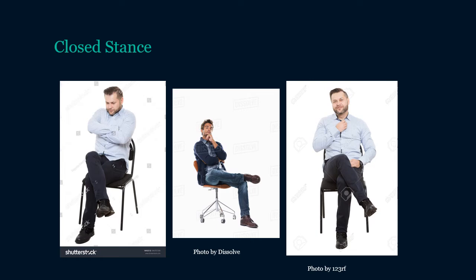The one in the middle there, it's still a closed posture. They call it the thinker pose. See where he's got his hand on his chin. That is a thinker pose from the waist up, but lower body, you've got a leg crossed. It's still considered a closed stance position. And even on the right, where he's kind of smiling, seems pretty confident, with his hands on his shirt, he's got a smile going. You still see that leg crossed over. That's still going to be closed posture.